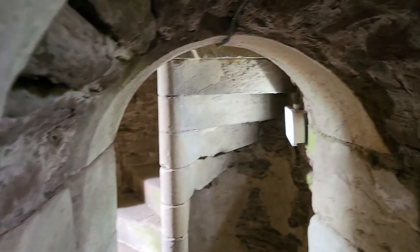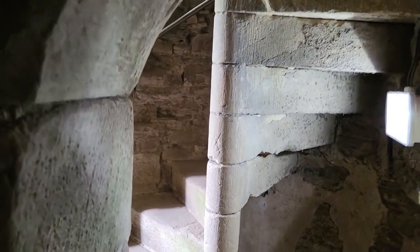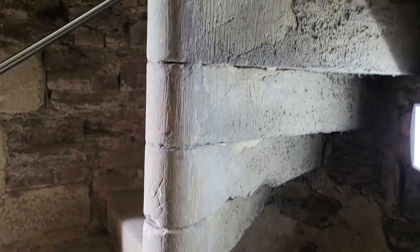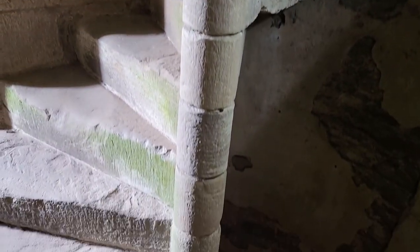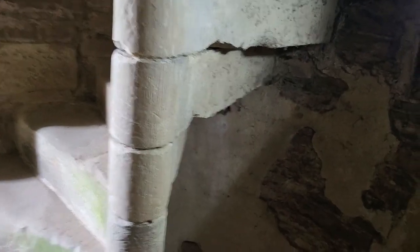Privy, or as they would have said, a garderobe. He died at the age of 18. Never finished the castle. Never got to see it finished. Amazing, the stairwork and the stonework for the stairs. Just incredible. And this is yet another large hall.